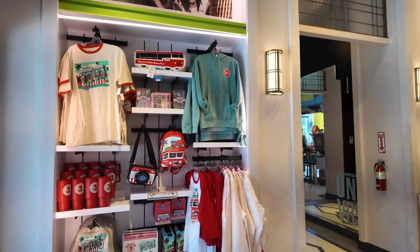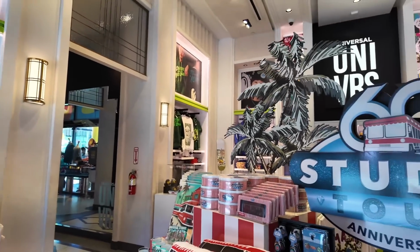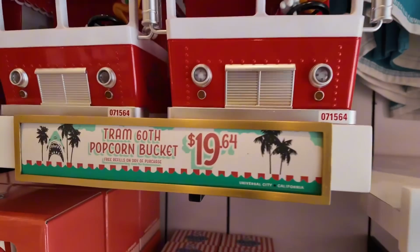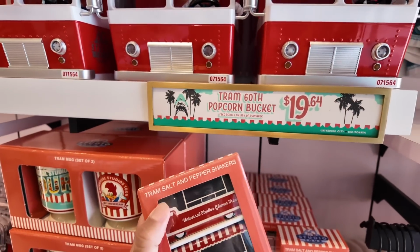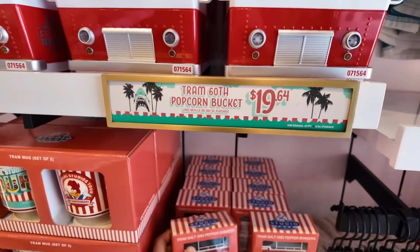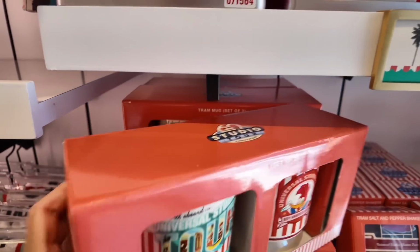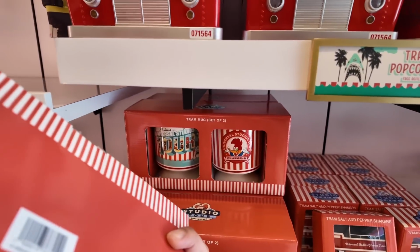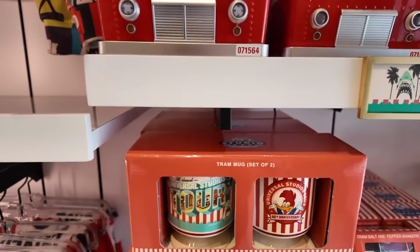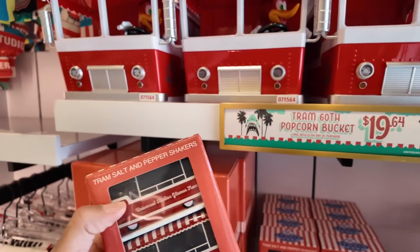I believe everything on this side of the 60th anniversary merchandise wall is on sale right now. There's a few select items that are on sale on this side as well, but one thing that caught my eye, and I saw this on Twitter the other day, are the Tram salt and pepper shakers. These are new, by the way, and on sale, and I have to buy this because it's only $20 and you can apply your discount to it as well. This looks sick. Not only that, but they also have Tram mugs. I would buy this. It's $35, so this one's not on sale, but I have 2 cats, and knowing them, they'll probably knock over these mugs. But the Tram salt and pepper shakers, I might have to buy.